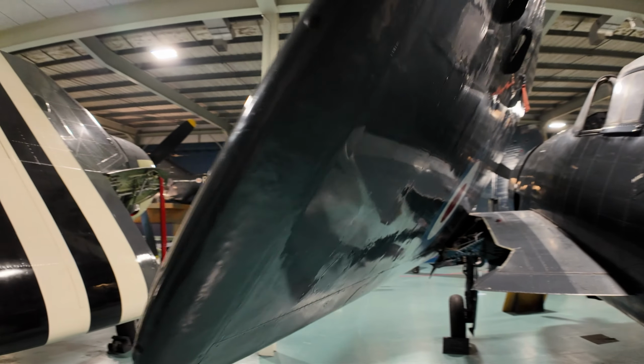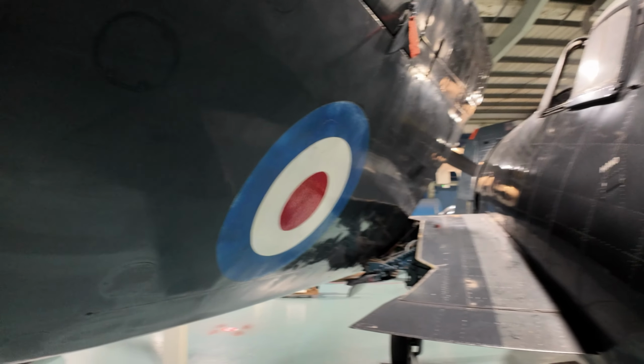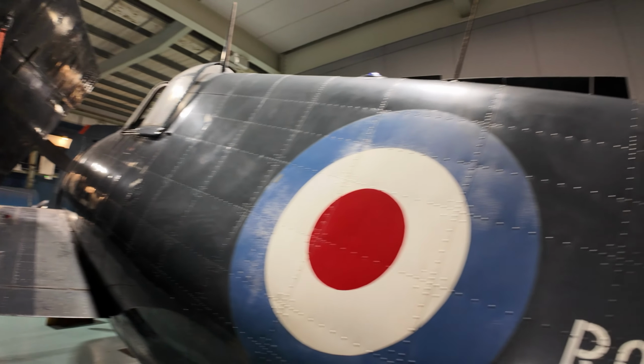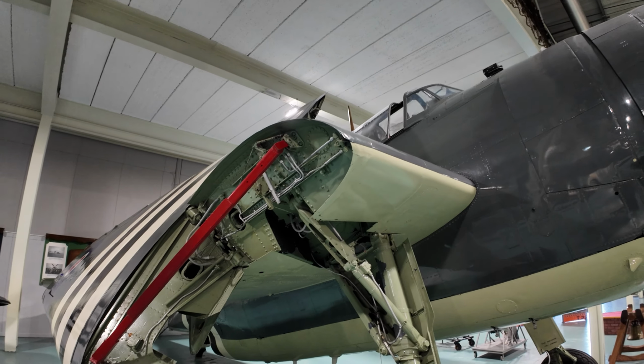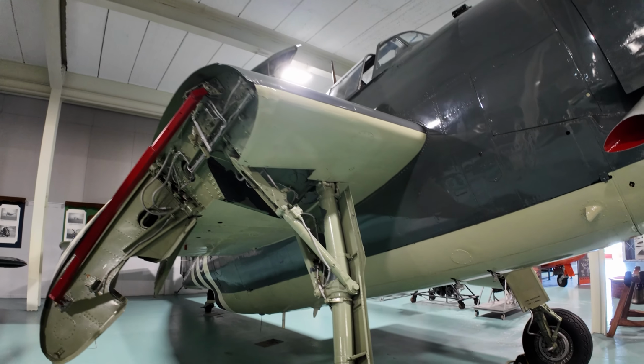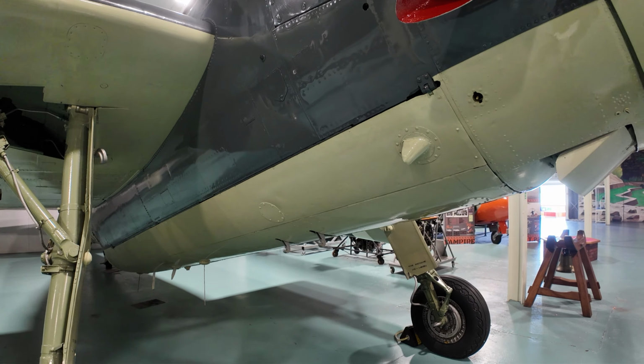Love these folding wings. I'm just wondering if with these folding wings I could get it in the garage. I suspect not. So this is the Grumman Avenger. So not your typical fighter reconnaissance aircraft. This would be a torpedo aircraft in World War II, and the torpedo being kept in there.